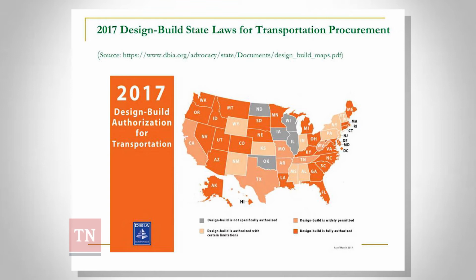We still have a few states that have not done but one or two design build projects, and some that have done none. But the majority of states have taken their first steps down this path, and many states such as North Carolina, Virginia, Florida, California are well on their way to having design build being an incremental part, an important part of their program.